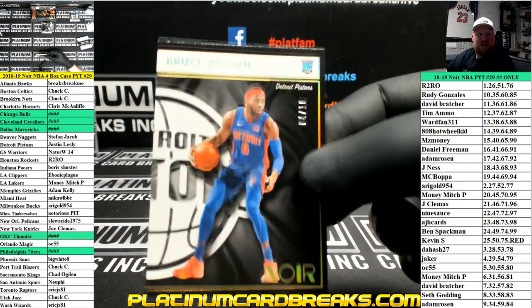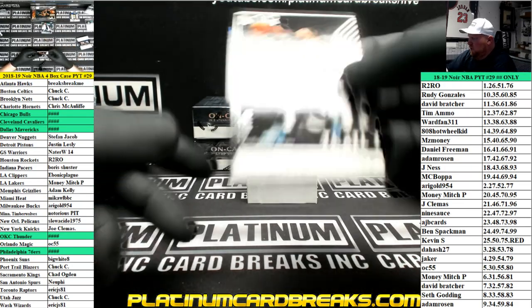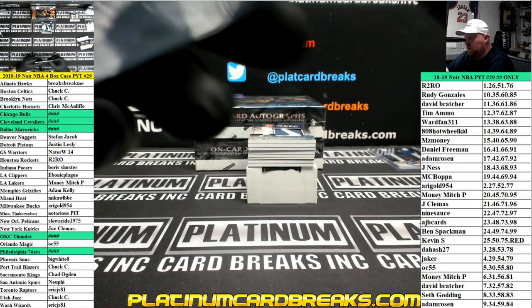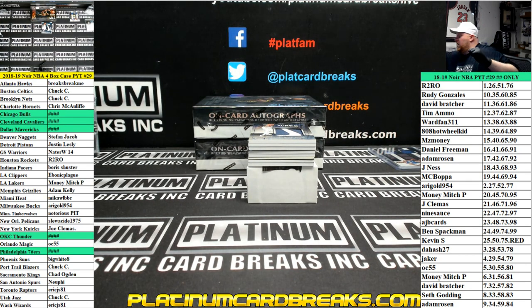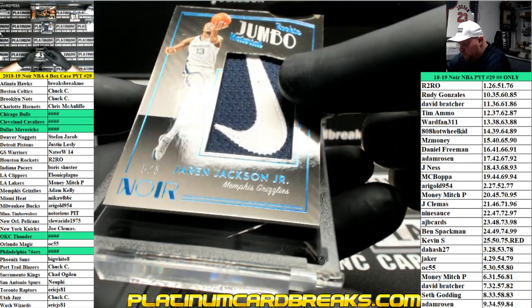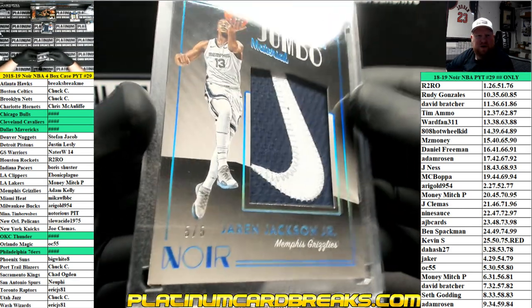Bruce Brown for the Pistons, number to 10. Lillard, Blazers. Nice card coming up here, number to 85, Lillard. Not a 101, but a sweet Nike swoosh patch. Rookie jumbo memorabilia Nike swoosh for the Memphis Grizzlies. 5 of 5, Triple J. Jaren Jackson Jr. Very nice card right there for the Grizzlies.